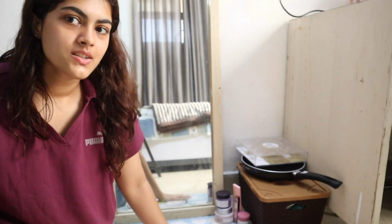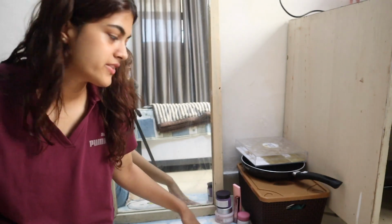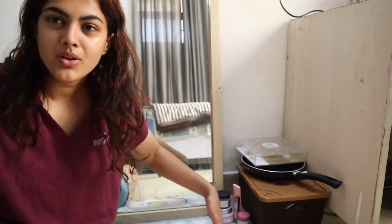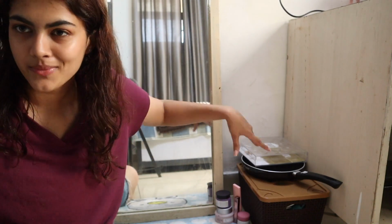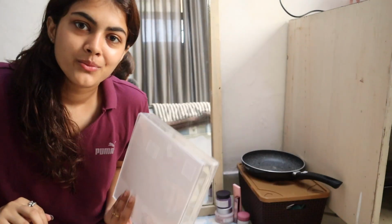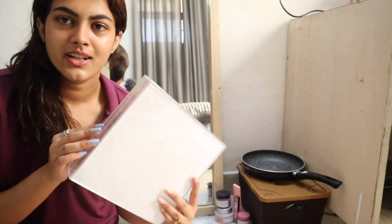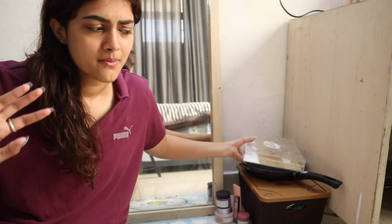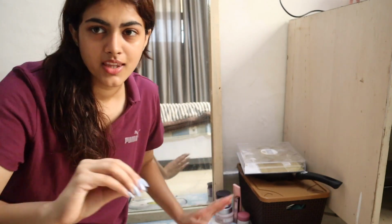Okay, I changed the angle. Hope this one's better. So right over here I have my everyday products, my moisturizer, eye cream, sunscreen, lip balm and all of that stuff, and this is some random stuff. You're gonna find empty boxes of Ferrero Rocher in my room always, and this is like not the only one. I have more. A frying pan, and this one actually has just plenty of random stuff and nothing else.